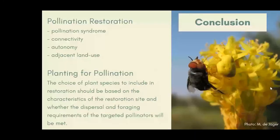In conclusion, successful restoration of pollination showed to be dependent on the pollination syndromes of plants, the connectivity of areas, whether plants were capable of autonomy or not, and then to a lesser extent, the adjacent land use. Overall, the choice of plant species to include in restoration should also be based on the characteristics of the restoration site and whether the dispersal and foraging requirements of those targeted pollinators can be met. And also keeping in mind if plants are autonomous or if they can self-pollinate or not.